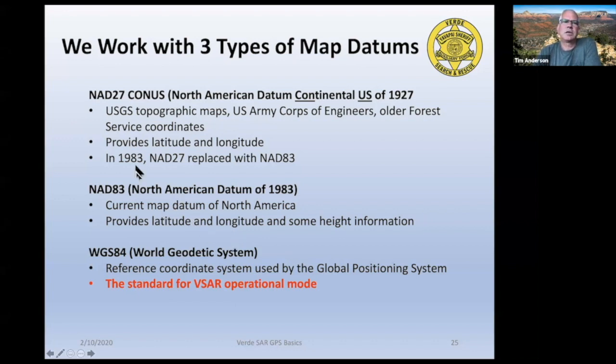In 1983, NAD27 was replaced with something else called NAD83, made in 1983. It's the current map datum of North America. It provides lat, long, and some height information. The one used for GPS is called WGS84. It is the standard for VSAR operational mode.